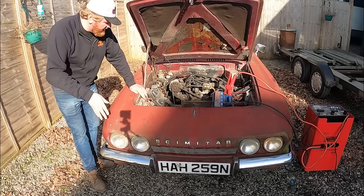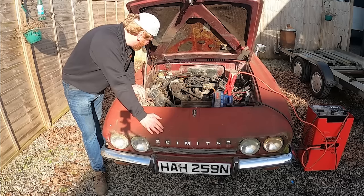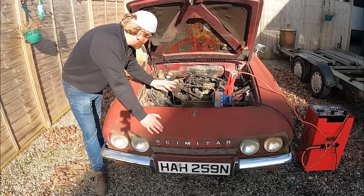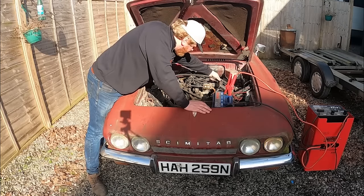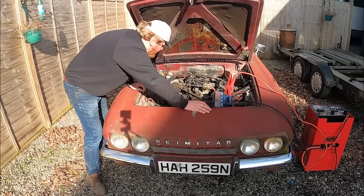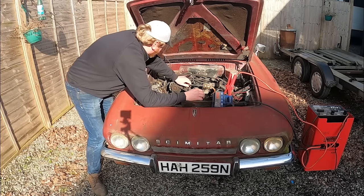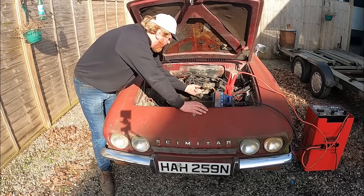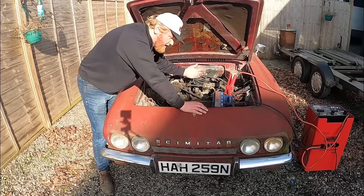Whoa, wait a minute. Have you ever seen the film Christine? How is that running? Has it got an external fuel thing? What the hell? That's incredible. Right, I think what's just happened is it's just ran off whatever was in there. It's gone through the fuel pump into the carb and it's just ran.